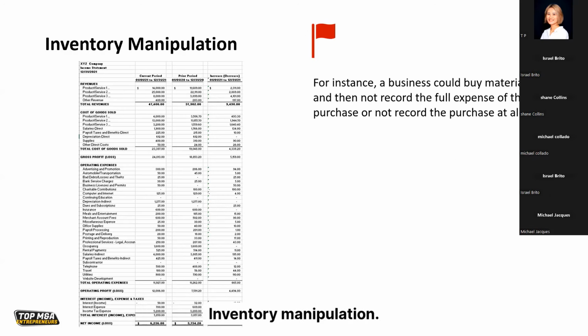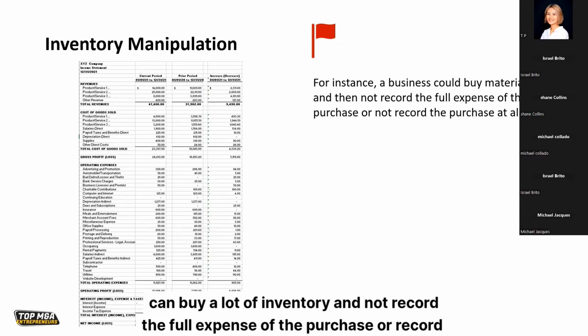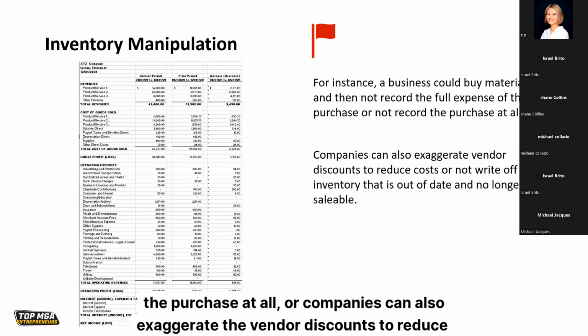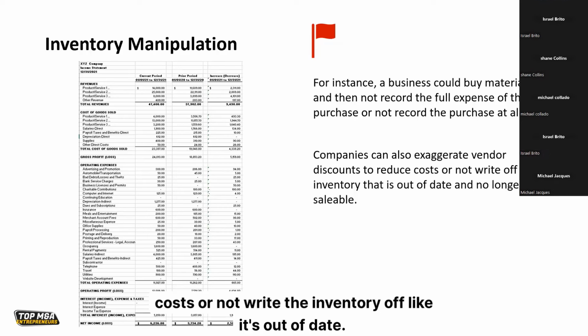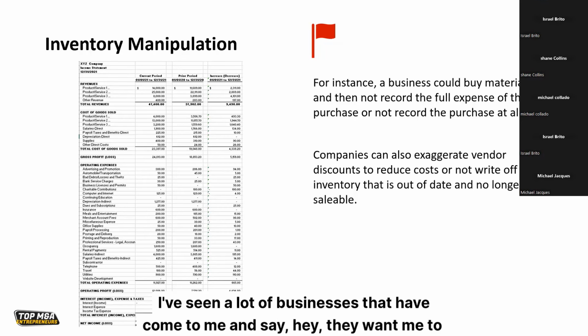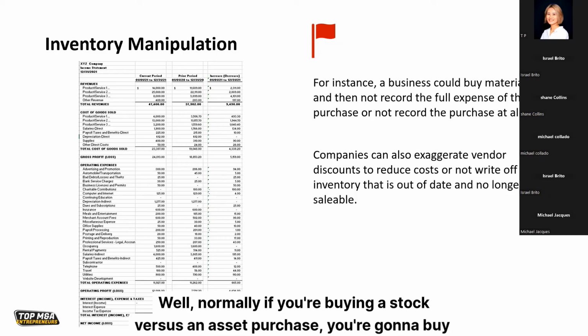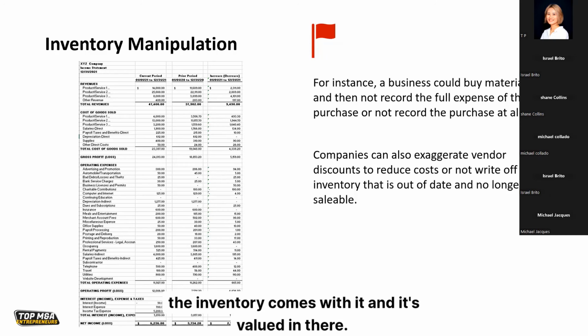All right. Inventory manipulation. It's a red flag when a business can buy a lot of inventory and not record the full expense of the purchase or record the purchase at all. Or companies can also exaggerate the vendor discounts to reduce costs, or not write the inventory off like it's out of date. I've seen a lot of businesses that have come to me and say, hey, they want me to value and buy the inventory. Well, normally if you're buying a stock versus an asset purchase, you're going to buy the inventory. It comes with it and it's valued in there. But you have to check the value of that inventory.